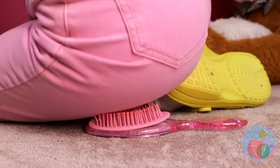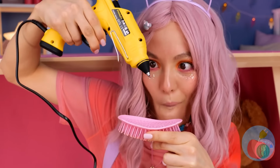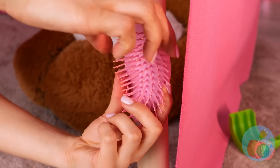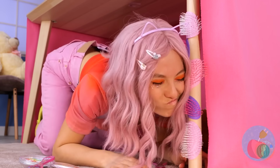Ooh, careful. Oh, I think you broke that brush. No matter, those bristles look all right. Just add some glue and it's a new scratching post. Wow, you sure go through a lot of brushes.